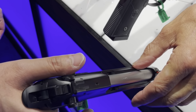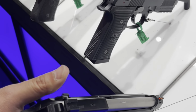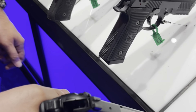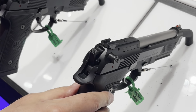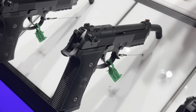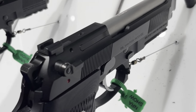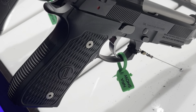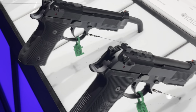And you get the front ones too. Was that a decocker just there? Yeah. Decocker and safety, both. Man, I've been looking for another steel frame something. This is an aluminum frame. Metal frame. Yeah. I can't stand all the new polymer and everything. And I am a 1911 guy. I like 1911s. That's why I was looking at this one.